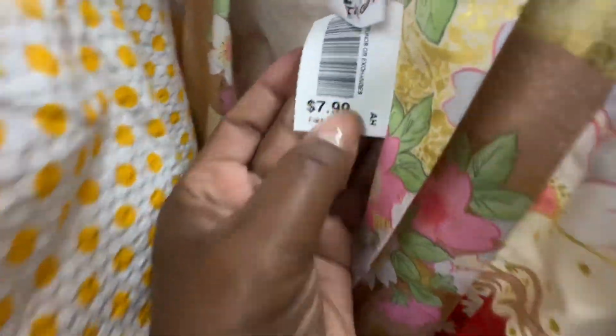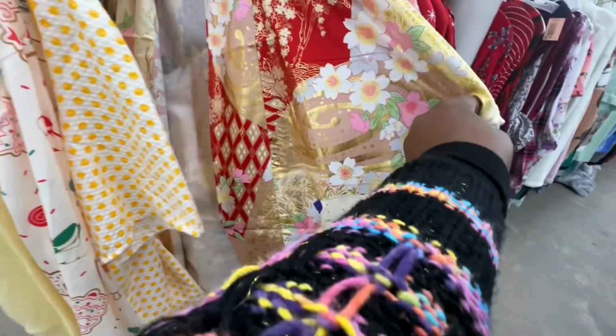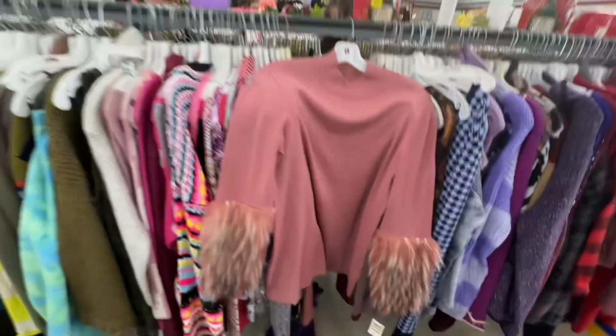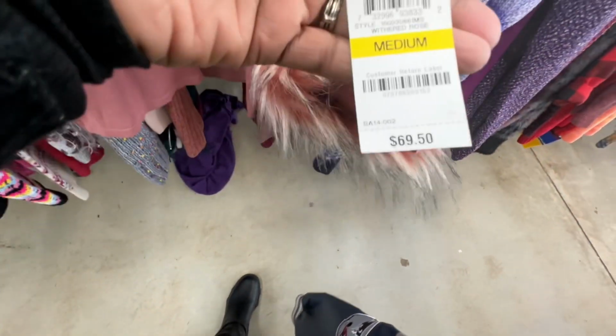And y'all, look at all these kimonos that somebody donated. These were like all over the store. I saw these in 3 different places in the store, like clusters of them. So in the store this day, they probably had to have at least 20. Then this shirt, y'all, I thought this was cute.